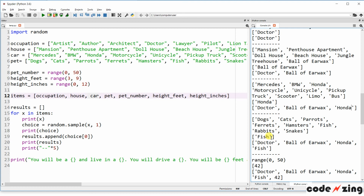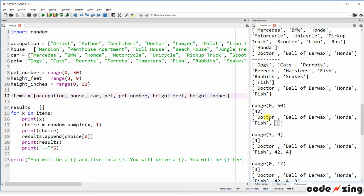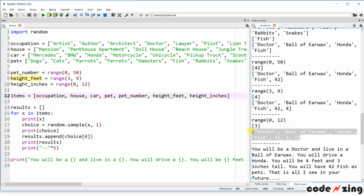So it picked a pet, which is fish, and appended that to the list. It picked a number of fish, which is 42. So the pet number now is 42, and you can see our results list is growing here. Our height in feet, it's picking from the range 3 to 9. It picked 4, and it appends that to the results list. Height in inches, it's doing that from the range 0 through, but not including 12. It picked 3, and it appends that to the list.